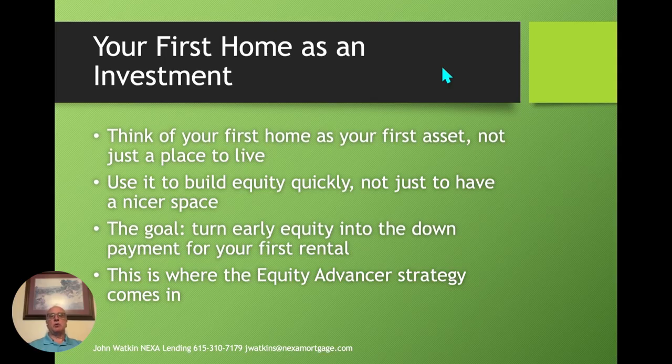Your first home should be used as an investment. It's a tool. Think of your first home as an asset, not just a place to live. Use it to build equity quickly, not just have a nicer space. The goal is to turn early equity into down payment for your first rental property. This is where the equity advancer strategy comes in.